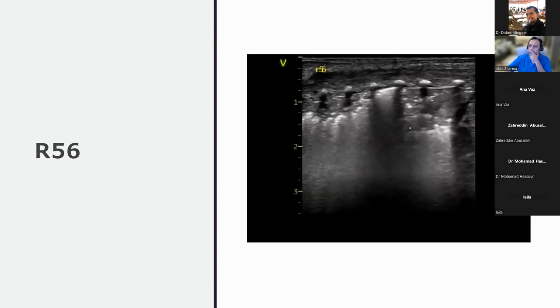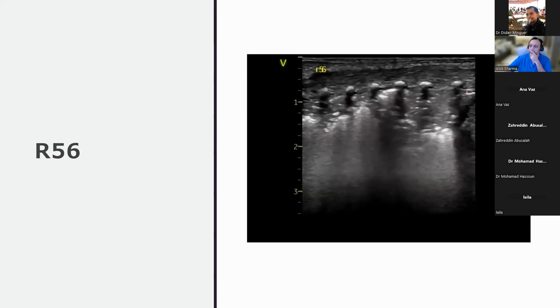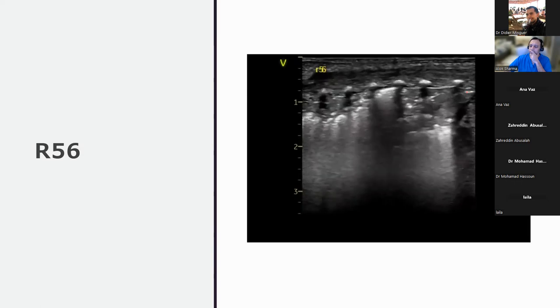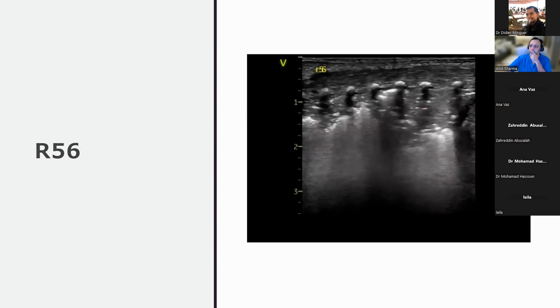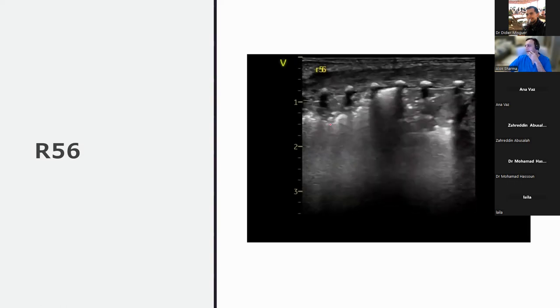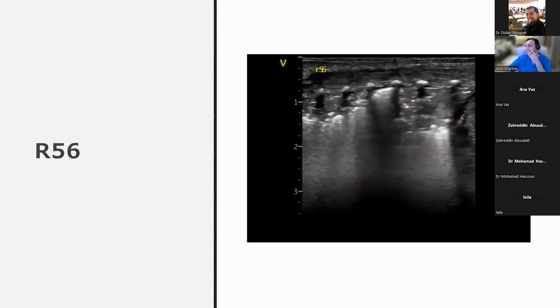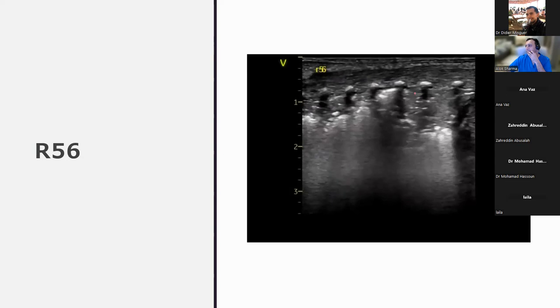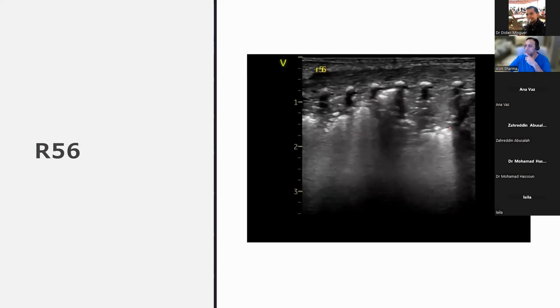Here we have for sure irregular pleura, subpleural consolidation. There is, I think, the dynamic, or no, this is a static bronchogram. I don't see any dynamic bronchogram and deep consolidation also. But this is a shred or atelectasis. I see the pleural line in some areas, but in other areas, no. So I cannot say this is a clear atelectasis. So it may be a component of consolidation and atelectasis.